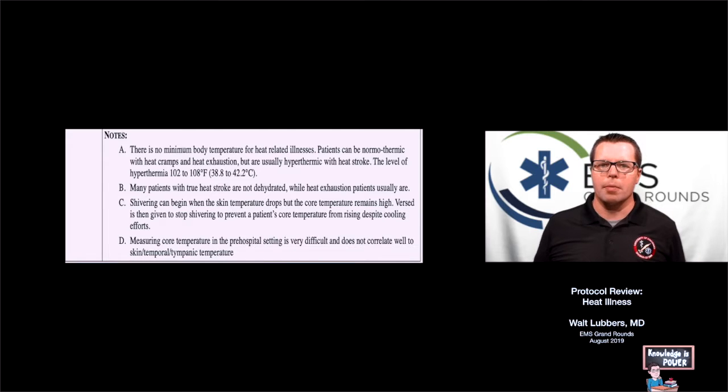They say there's no minimum body temperature for heat illnesses. And that's true when you talk about, especially, heat cramps, heat exhaustion, that kind of stuff. There is no minimum body temperature they have to reach in order to get to that point. For heat stroke, I would probably argue that if your temperature is 100 degrees and you're severely altered, that's probably not actually heat stroke. Something else is probably going on.